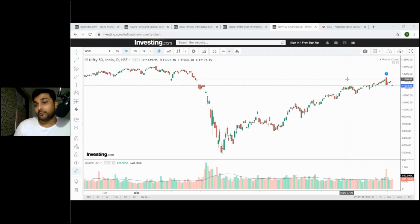So we're going to discuss the potential trade setups that we have for tomorrow and potentially for the rest of the week. We're going to talk about what possibly Nifty could do for tomorrow and for the upcoming week. And we're also going to look at some clues in the option chain to understand what range Nifty could move in for the next week. So please stay tuned.